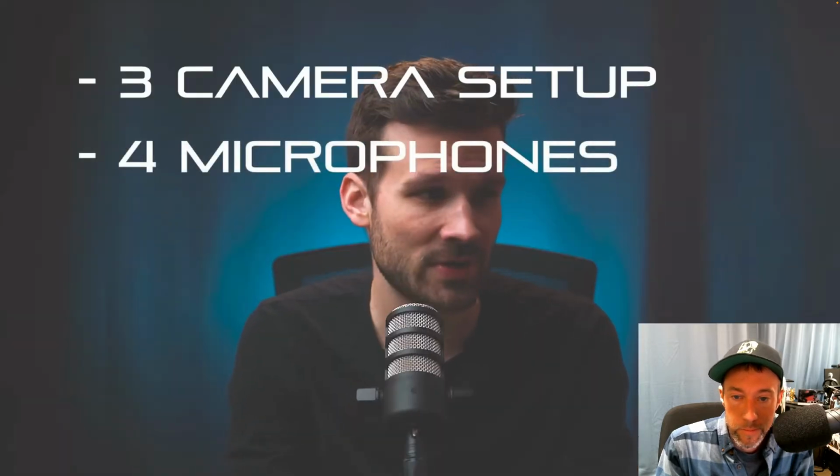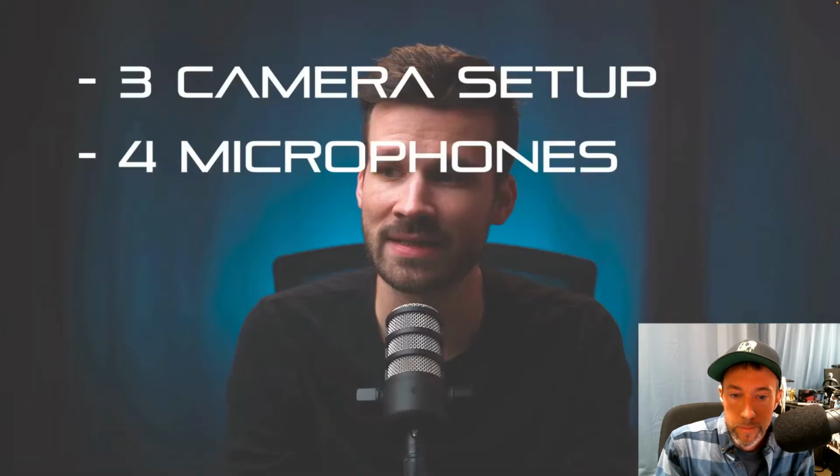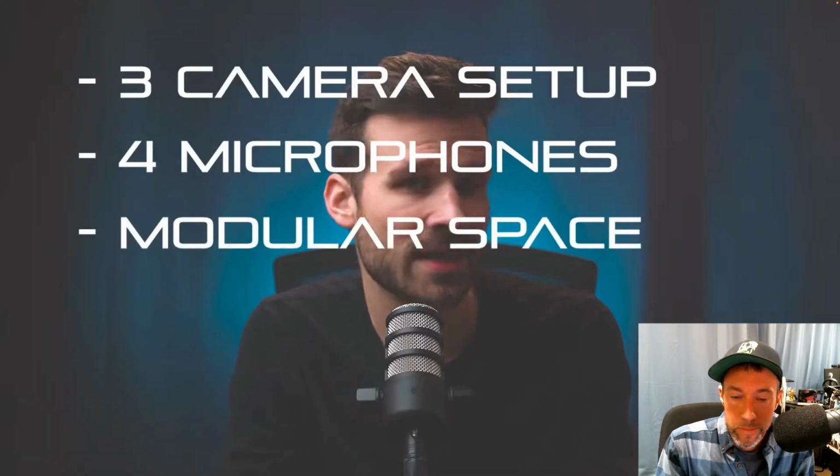That way I can get a wide shot of the room as well as a dedicated shot to either side of the table or to either party. I wanted to have 4 microphones so that in case we wanted to have groups of 4 in here, we could. Also wanted the space to be modular, that if we didn't have 4 people and we just had 2 people or 3 people.